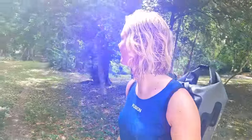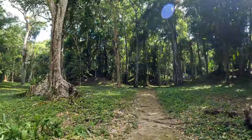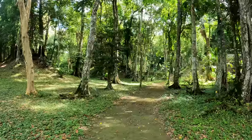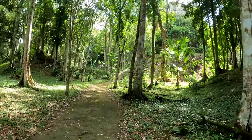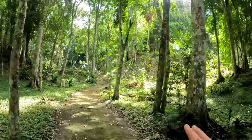Okay, I've made it to the site. There is not a single soul around. The only person here. Let's find the ruins now. I think there's a pyramid there. I would not notice it because it's completely overgrown. But that here is a pyramid.